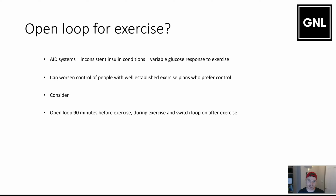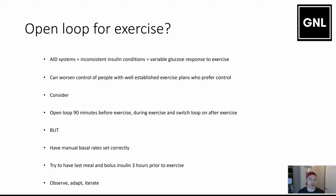So just as I said, what you can do if you want to do that is go into open loop 90 minutes or 2 hours before exercise and you take back control of the basal conditions. But a couple of things to make sure if you're going to do that is if you're using a system that doesn't run off the manually set basal rates, you will need to make sure that those basal rates are updated, for example, in any of the Medtronic products, in a CAMS product or an Omnipod 5. But if you're on a Control IQ, you will already have your basal rate set correctly, so that will be fine. If you're going to do this, try and make sure you had your last meal and bolus insulin 3 hours before, so you've only got basal insulin conditions working.